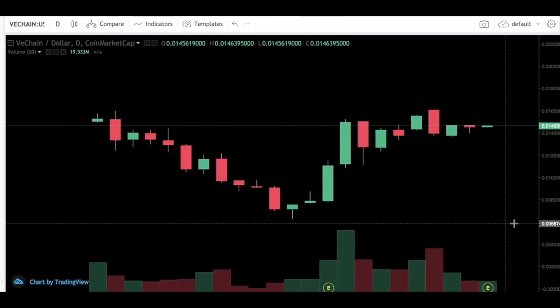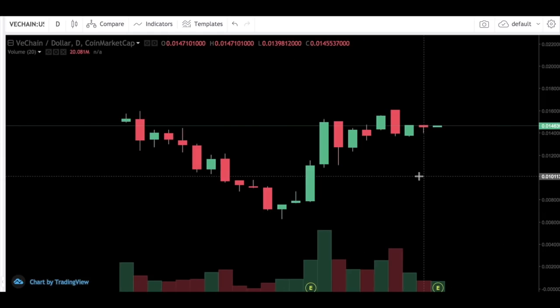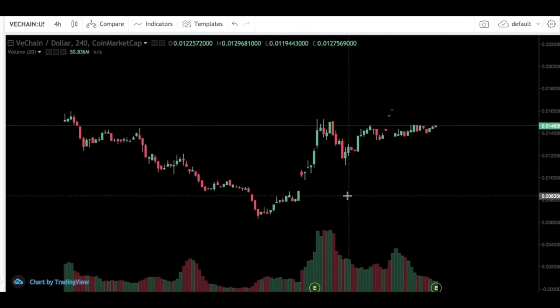Okay, I thought we'd take a look at VeChain real quick. A lot of people have been asking about it. A lot of our writers have been talking about it, how it was making this big swing up. This is the one-day chart. What do you want me to say about this chart? It's short. Let's break it down into some 4-hour chunks.